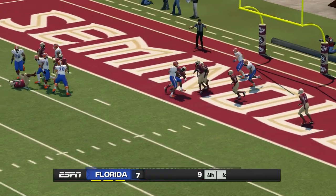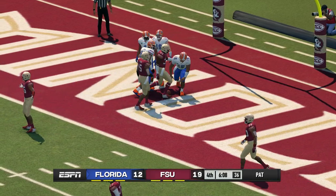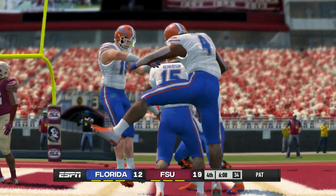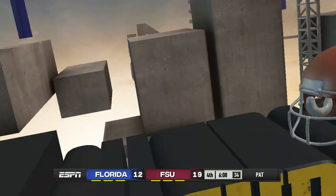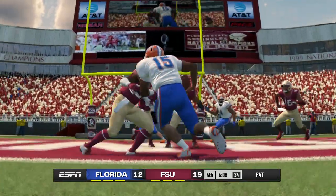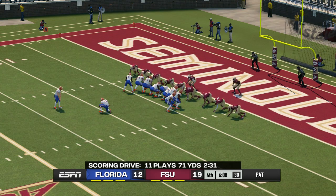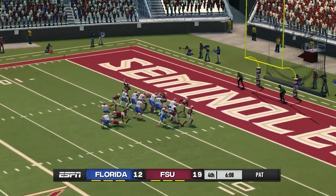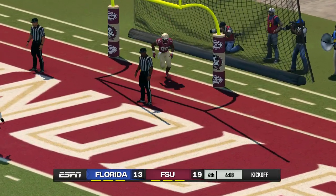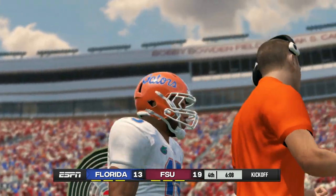Now he's scrambling, and he's going to run this one in. Touchdown. It takes a lot of strength to run it when you're heading into a massive pile of bodies. Good job of holding on to it and getting it across the goal line. He splits the uprights with the extra point. So an 11-play, 76-yard drive, and they come away with a touchdown.